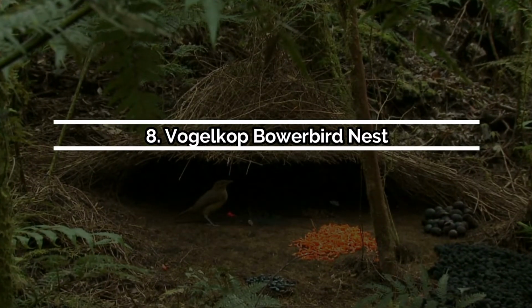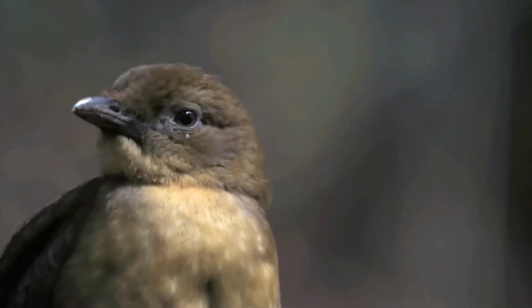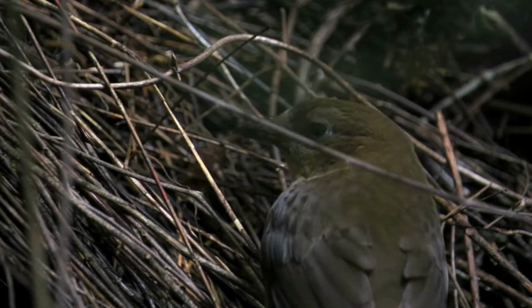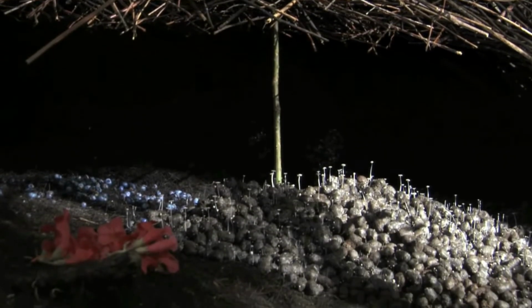8. Vogelkop Bowerbird Nest. Vogelkop bowerbirds' nests are so memorable that part of the name, the bower part, is inspired by the hut-like structure of their nests. Feast your eyes on this impressive nest. Vogelkop bowerbirds are not just capable architects, but they're apparently mindful decorators as well.